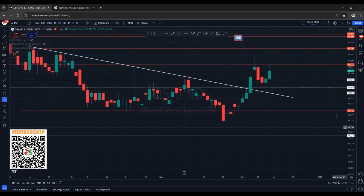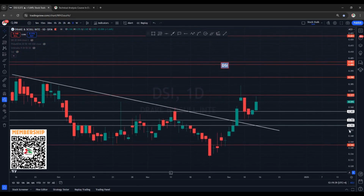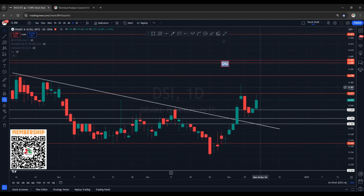This is the daily chart of DSI, that is Drake and Skull. It's looking very interesting. Our planned entries in Friday's session was right here at around 0.365. We have identified this as our support zone. We can see a strong upside momentum. Previously, I had recommended entry into this zone.